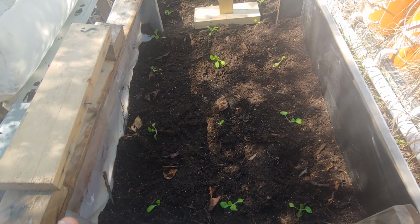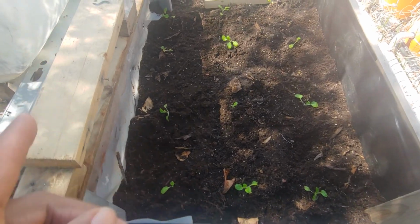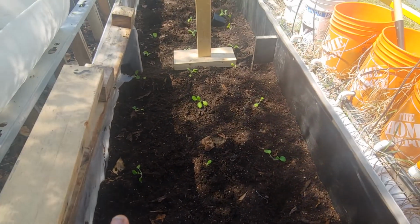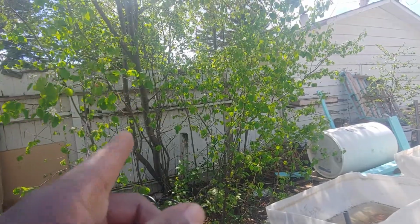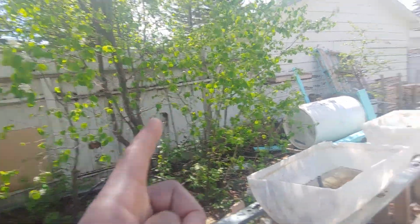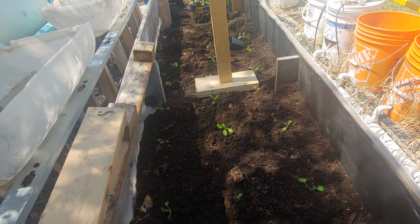Today I am transplanting my pak choi because it is a cool weather plant. This raised bed that is in the midst of my hydroponic system is in a cool area close to my Saskatoon berry tree. So this is a cool area, so I am putting the pak choi over here.